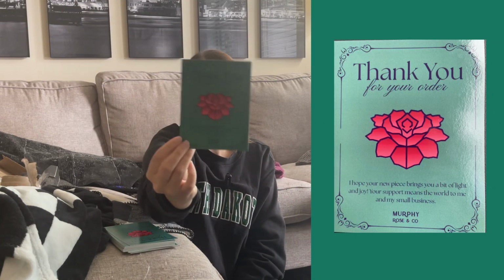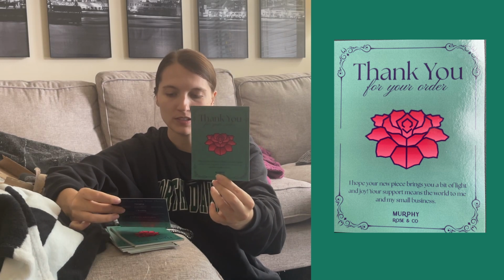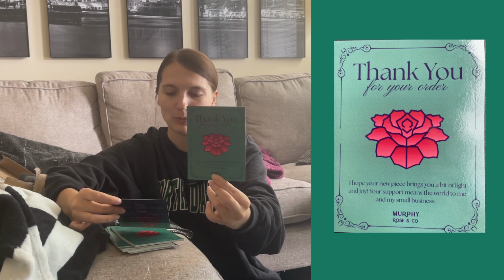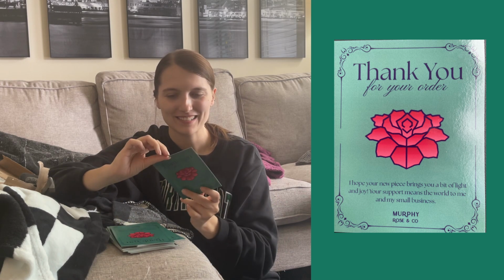Here is what the care cards look like. So the front says, "Thank you for your order. I hope your new piece brings you a bit of light and joy. Your support means the world to me and my small business, Murphy Rose & Co." And I love it. I think it turned out really nice.